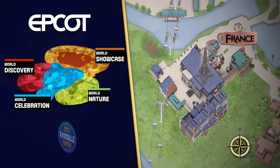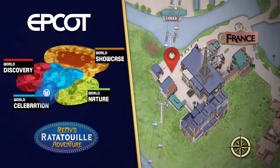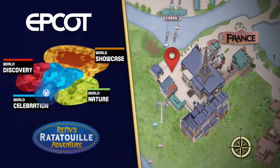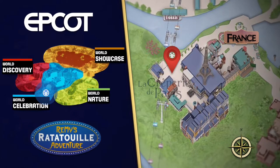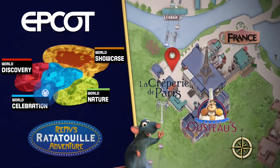We're at the main entrance in World Celebration. We're gonna head south through World Nature into World Showcase down to the France Pavilion. That's where we'll find La Creperie de Paris and see Gusteau's to find Remy.